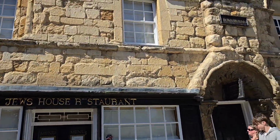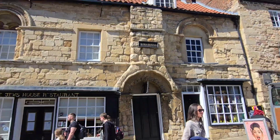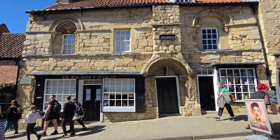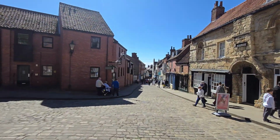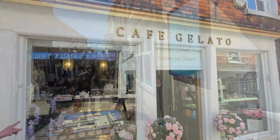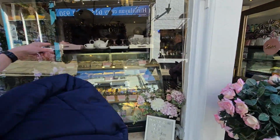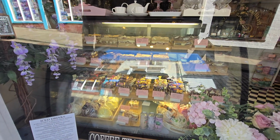Old juice house, old building. Juice house restaurant. We're not going any further up that hill today. Quite a lot of eateries. Cafe Gelato. Oh, amazing, amazing cakes.